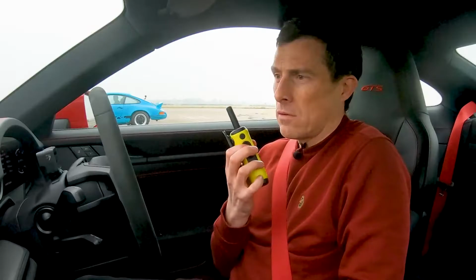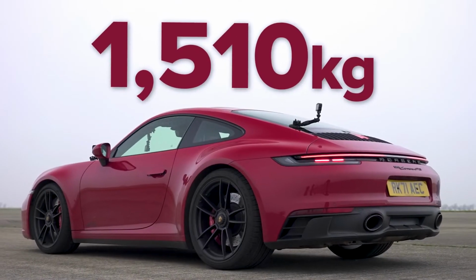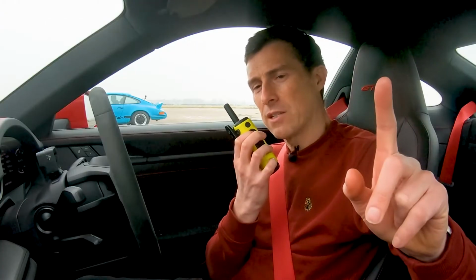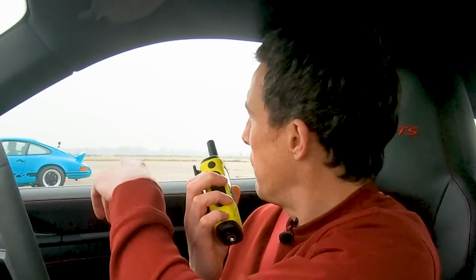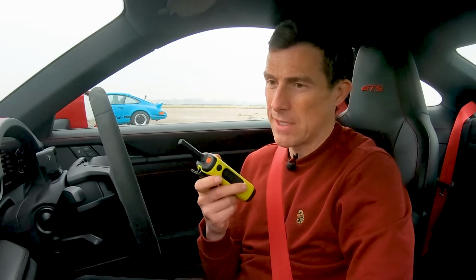It's actually based on a 3-litre 1979 SC, and it actually ended up weighing the same as that car, but not quite as light as the original 73 RS. Okay, so you've got a definite weight advantage. This thing weighs 1,510 kilos. How about a price advantage, though? How much is that if someone wanted to buy that very car? Yeah, this is probably around about 225 grand. So quite a lot of money. So pretty much double the price of this.